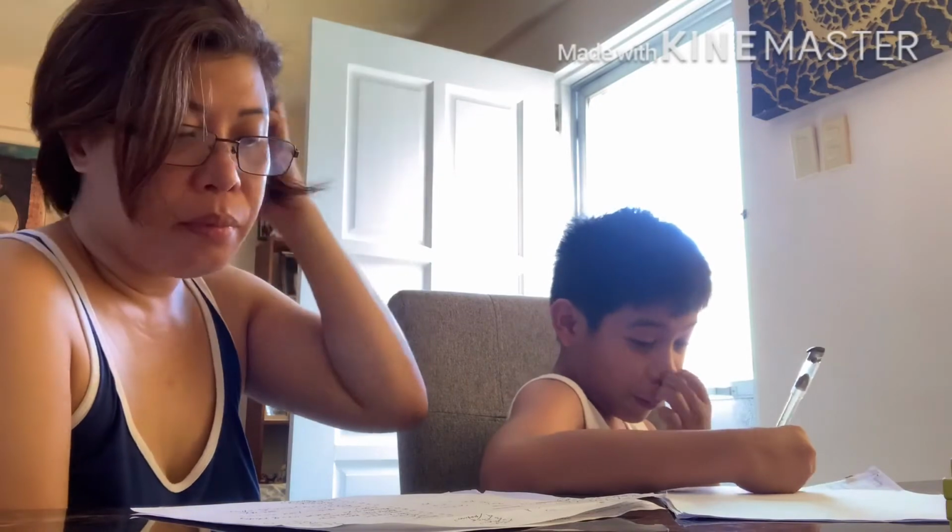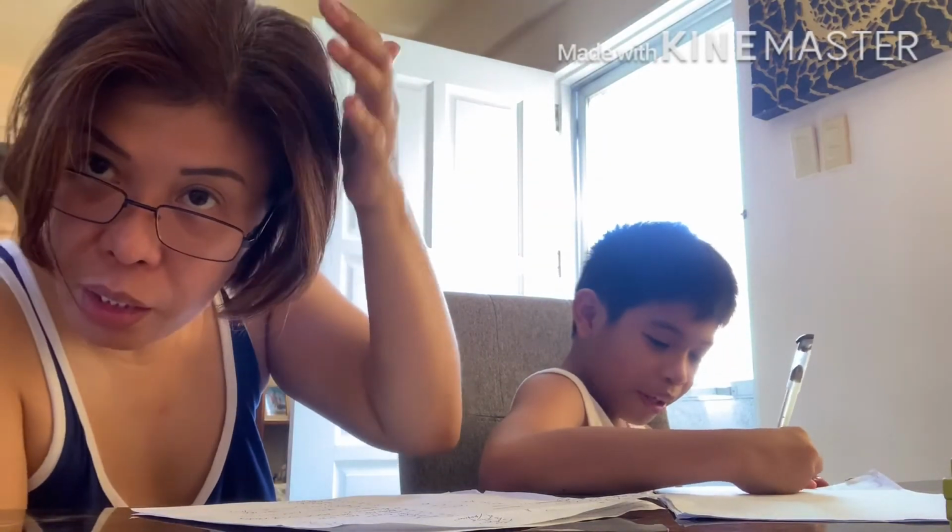Taas lang hair ni mama. Oxygen. Taas ng hair ni mama na white hair.